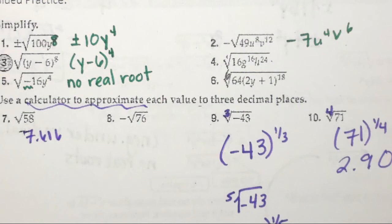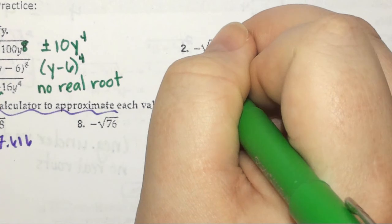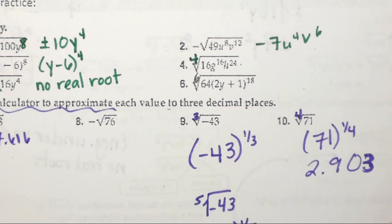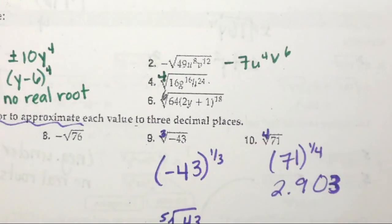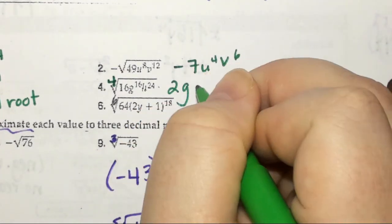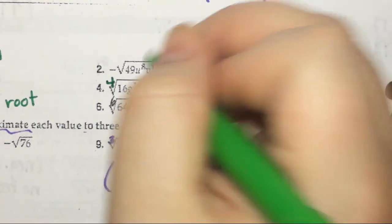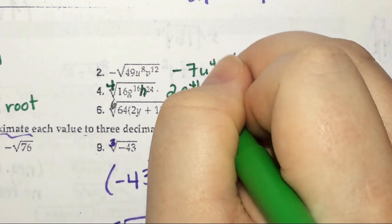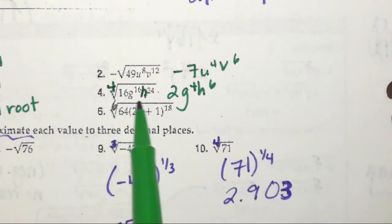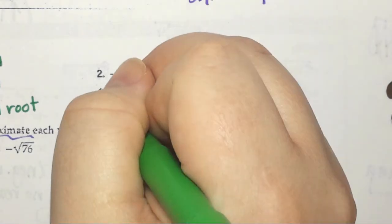No. It's a 4. That would be awesome. Yes. 2g to the what? Is it h to the 24? Okay, so it was 2 to the 4th is 16. 16 over 4 is 24. Yes, God bless you. And this one is a 6 down here.